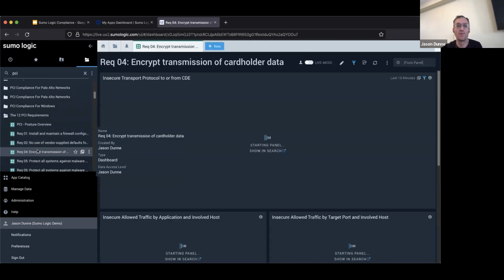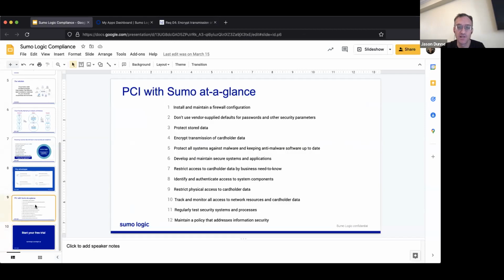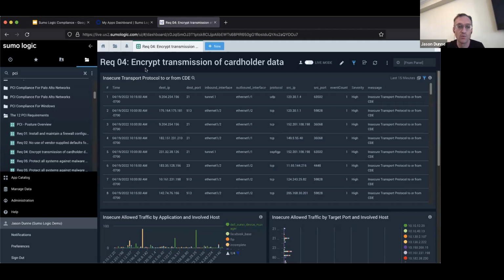We're jumping ahead to requirement 4 because requirement 3 is really focused around protection of stored data, which in itself is really more referencing the fact that Sumo Logic stores your data on your behalf. And we have tons of documentation we can point you to, but these are the core compliance requirements that align with that. So that's why we're skipping to requirement 4 here, which is really about encryption of transmission of cardholder data.